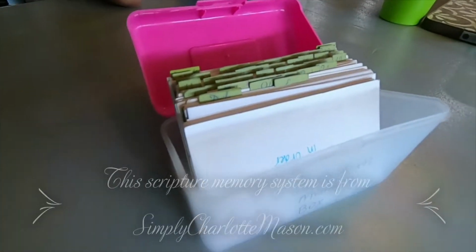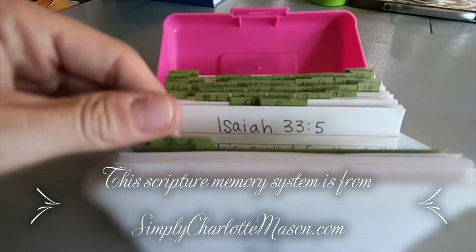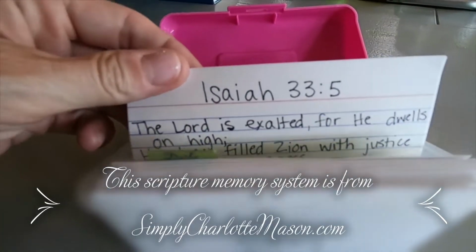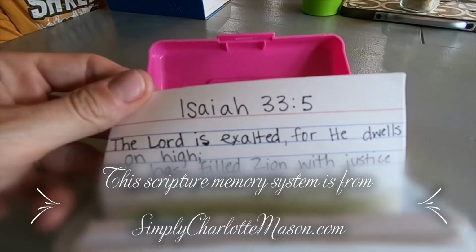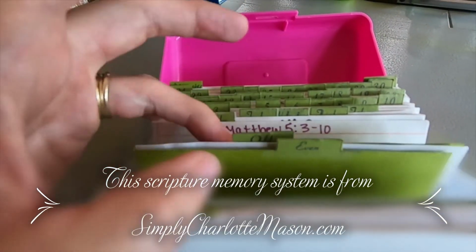So the first thing that we start with is Bible time, and we read scripture as well as work on scripture memory. So let me show you first our scripture memory box. Okay, so the scripture memory box works like this. You have a daily verse that you say every day. This is a new verse that you are trying to memorize. Then you have even and odd tabs.